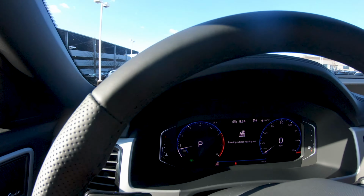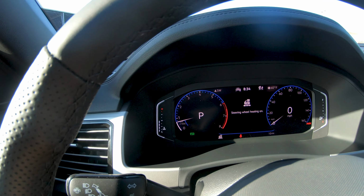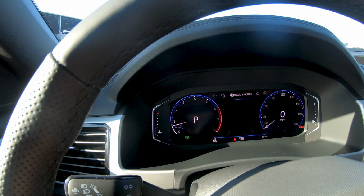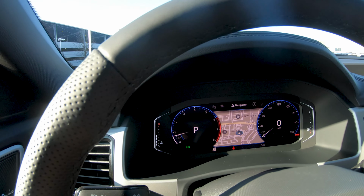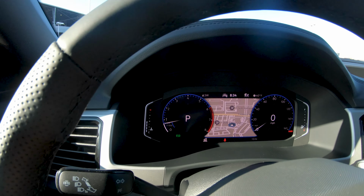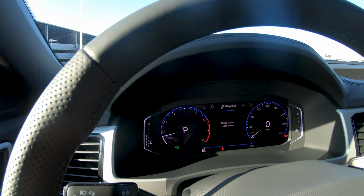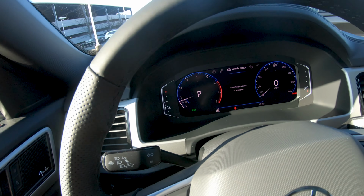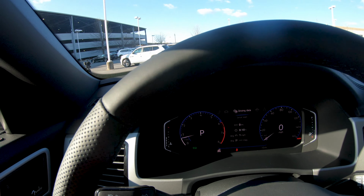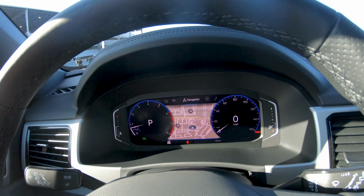And then this is how you control what it shows in the middle part. Let's wait for that. You can get the navigation, which is really nice. See, if I press OK, it's going to show in the middle the navigation. We can go over here to the radio, telephone, vehicle status. And then we can also go to driving data, assist systems. And if we go back to navigation, the car only has 10 miles.